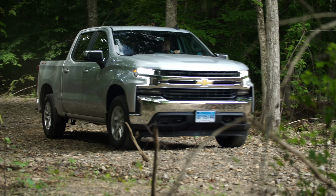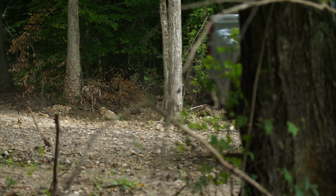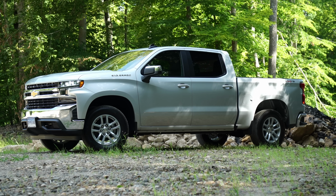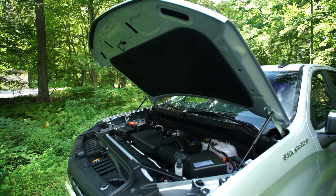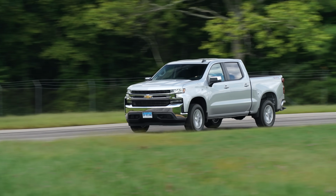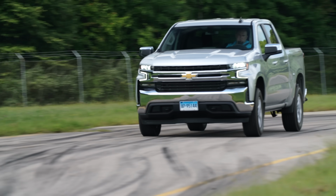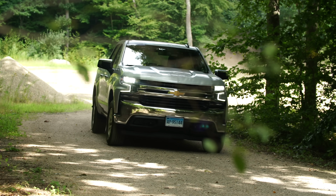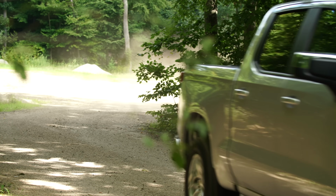But the redesign doesn't match the fancy cabin or comfortable ride of some competitors. Let's start with what truck buyers really want: power. In fact, the Silverado's biggest change is in the powertrain. Its 5.3-liter V8 engine can now be paired with a new 8-speed automatic transmission, and the combination provides better throttle response and quicker acceleration. For the most part, the new transmission delivers timely and quick shifts, but we did experience occasional clunks at low speed.